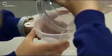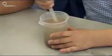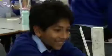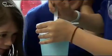I think it doesn't matter how long you've been teaching, you still get that buzz when the children get that buzz. And you can get that through teaching practical science and letting the children get involved. You get those moments where the kids come in, they're fired up, they're excited. And as a teacher, we do want that in our classes. We do want to feed off that enthusiasm of the children.